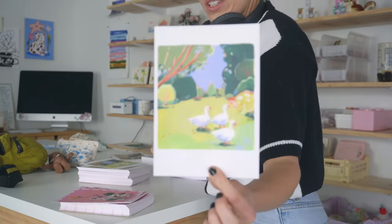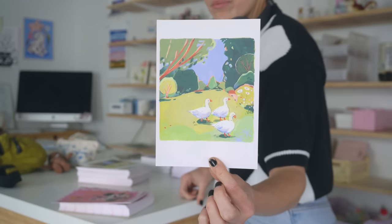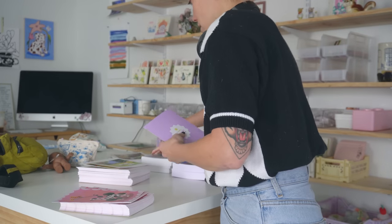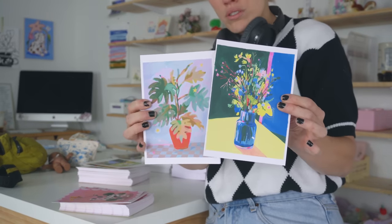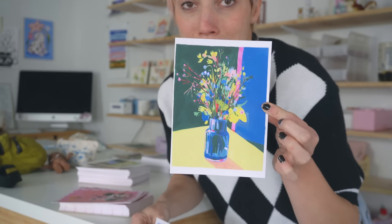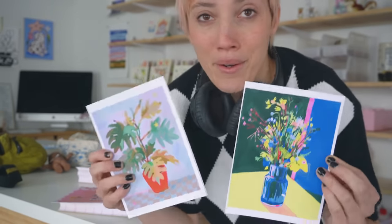But this goose one is a big hit in that shop. People love the goose one. I also restocked these two. So cute. This one came out a little misaligned. You can see that the borders are a little thinner. I don't know. Moo's just being random lately.